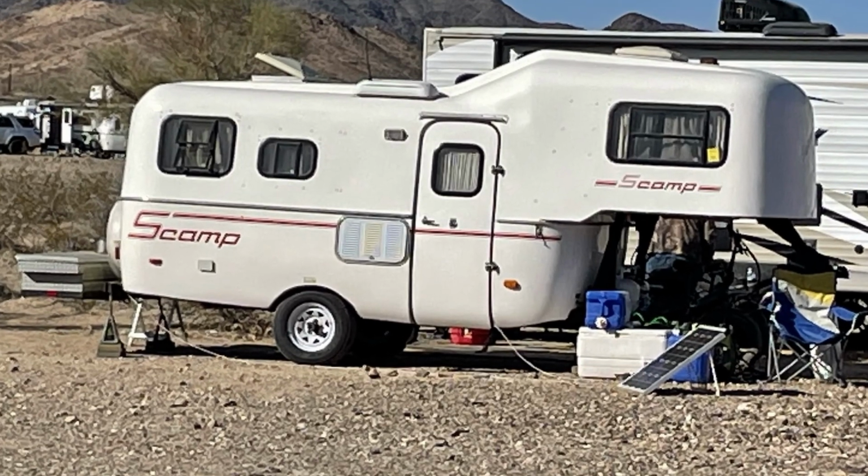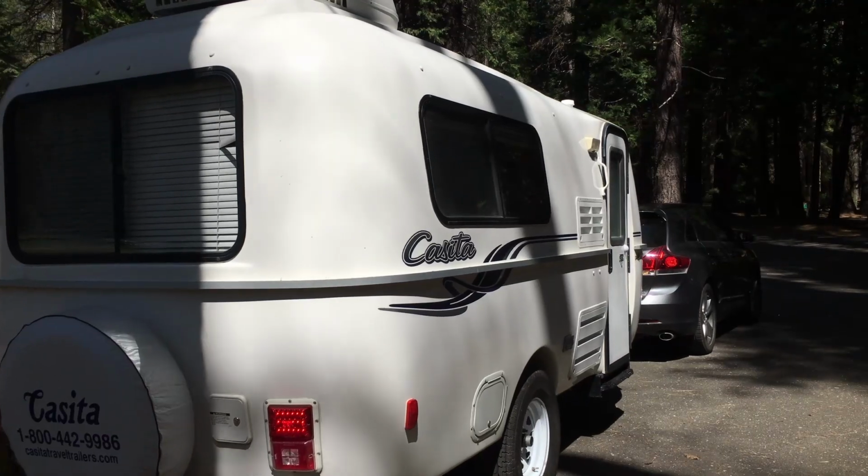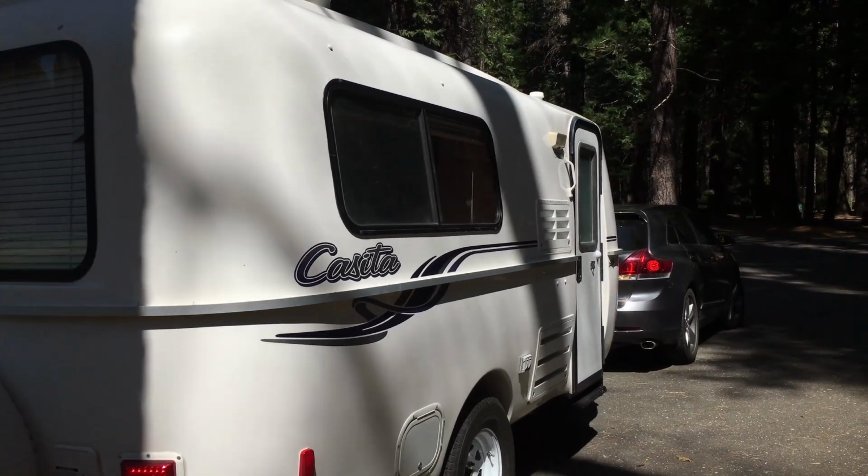The 19-foot Scamp is a roomy fifth wheel trailer, and fifth wheel trailers have the advantage of having a lot more agility, especially when you're backing. Backing a fifth wheel into a trailer site is very intuitive, where backing a travel trailer into a site is counterintuitive, and it makes it seem like a smaller trailer when you're maneuvering into a campsite.